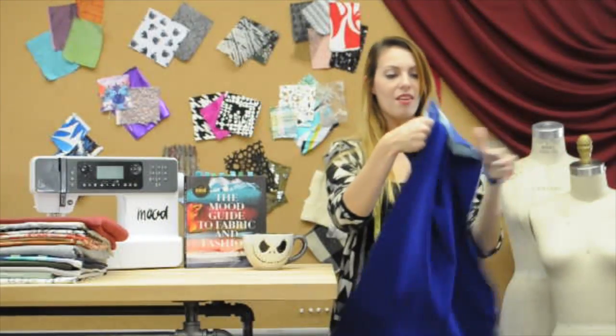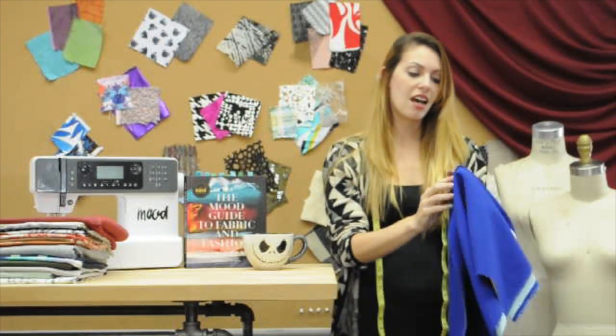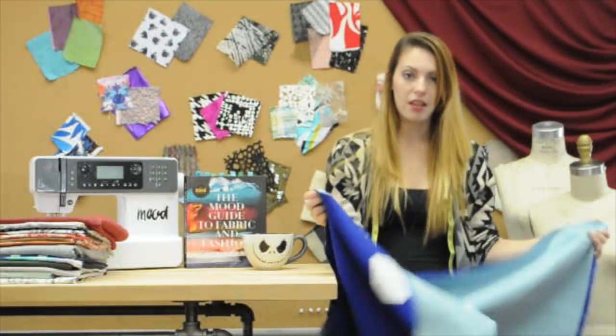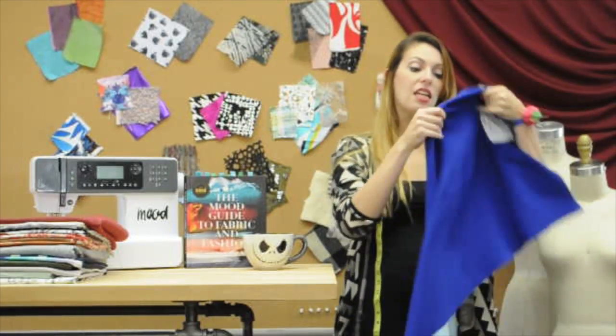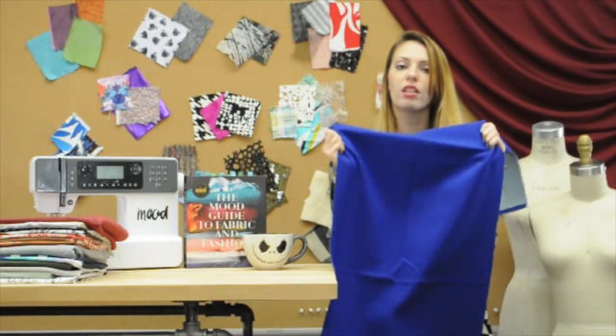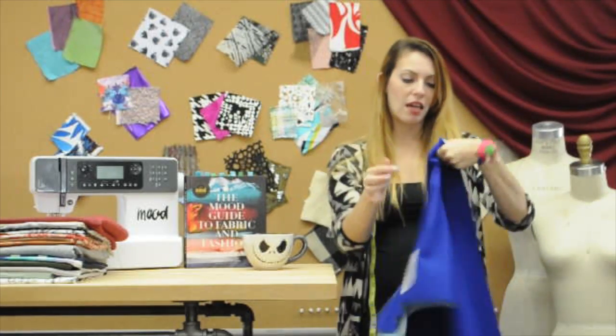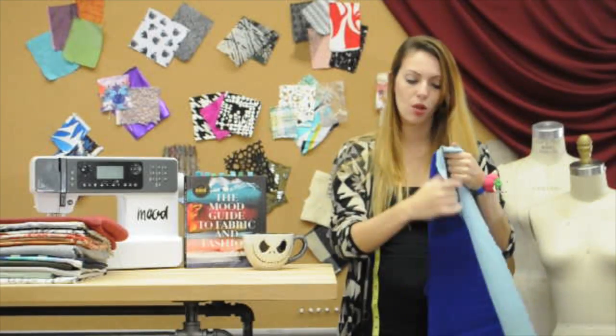And here we have 308817. This guy is not a jacquard. It doesn't have a pattern woven into it, but it is double-faced. So on the face you get this really, really pretty bright blue, and in the back you got this light, pale, more pastel blue.